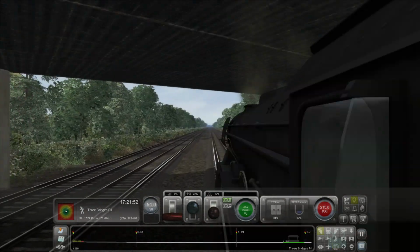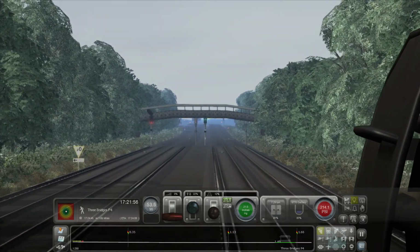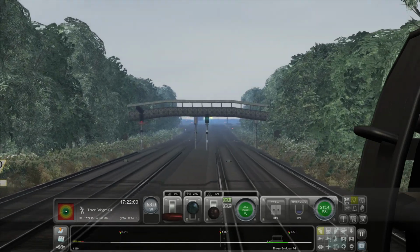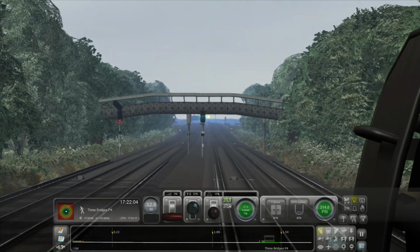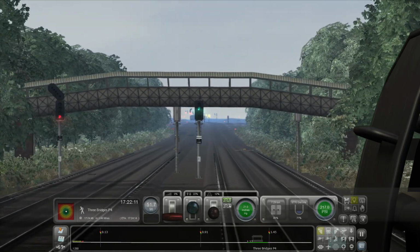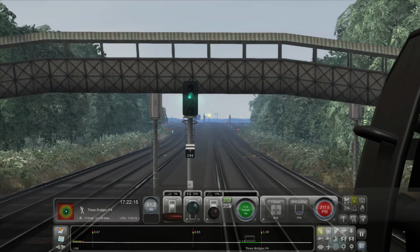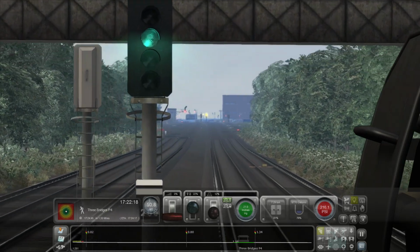Lovely. Right. There is Three Bridges, 1.5 miles away. We are cleared into the platform, which is fantastic. And we've just got to stop and let the people on board, and let a few people take photographs, like I probably will, providing I can stop the train in a good place. There is a train up there, I think, unless of course it's a building. They can be quite confusing at far distances. No, it's a train. There we go. Buildings have just loaded in.